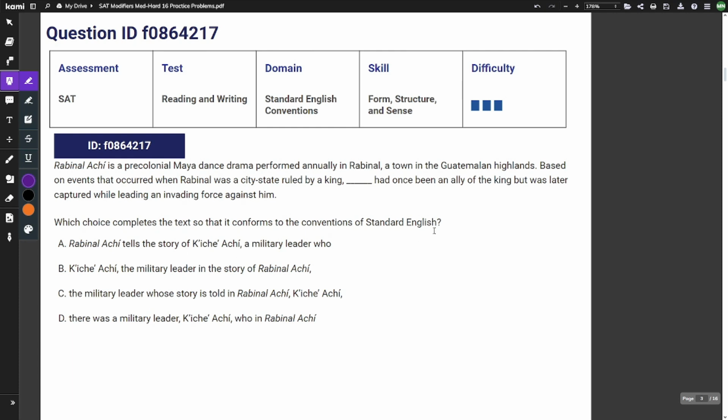Question number 3. Let's find what the modifier is. And we have our blank right here. Looking before the comma, it's "based on events that occurred when Ravenel was a city-state ruled by a king." So we're going to be asking ourselves, what was based on events? Let's go through our answer choices. A. Ravenel Aki tells the story of Kicheyachi, a military leader who. So it looks like this Ravenel Aki tells the story of something, and a story would be based on events, so that would make sense, and A is going to be our answer.